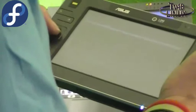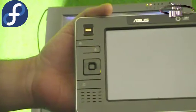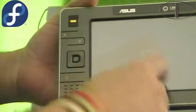Grub loading and then Fedora Linux. Oh, I had to choose. Okay, here. We're just starting Fedora Linux now. And then we should get a little... Oh, it's rebooting.